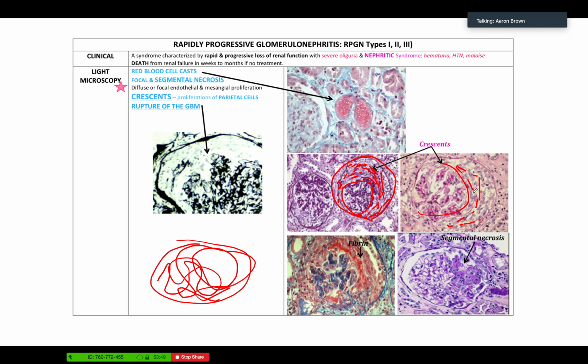This is very bad because as you compress the glomerulus, blood is not going to be able to easily get to the glomerulus. We're not going to have filtration over that basement membrane, and we're not going to be able to clear things out of our body. So we end up with this necrosis and crescents, rupture of the glomerular basement membrane, big problems in rapidly progressive.